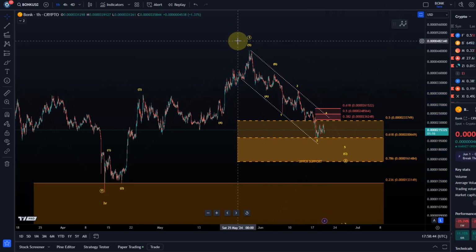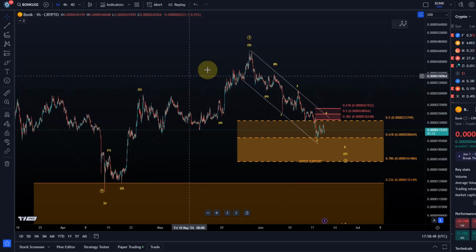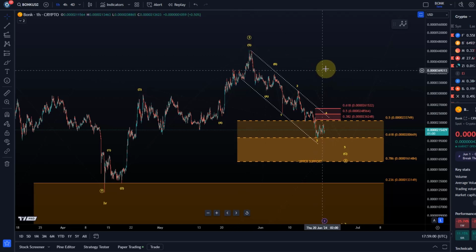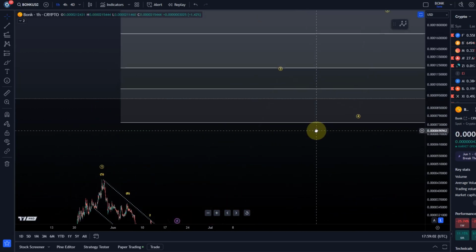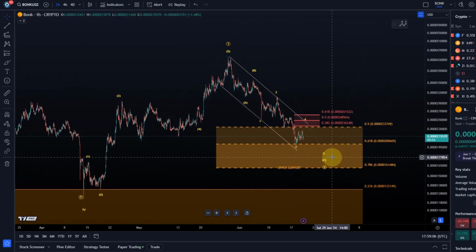I've labeled that as an ABC structure in wave 2 after a first upside impulse, which we're labeling as a so-called wave 1, the first wave of a larger 5-wave pattern to the upside. That indicates that after wave 2 we should get a very attractive and strong third wave. So this wave 2 is then a deep correction.